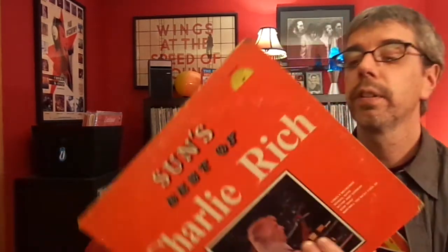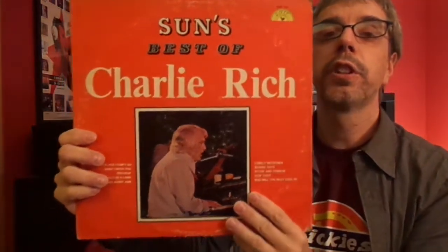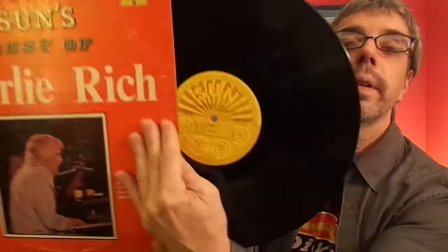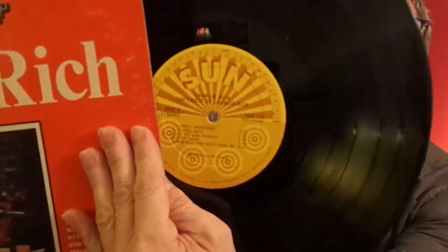So I actually did hem and haw at this for $1 because of the cover condition, but it's not that bad, so I picked it up. I love Charlie Rich, and this cover has got a huge split on the top. But this is some of his Sun stuff. It's a later compilation, but this was like 33 cents or 29 cents or something. So I picked it up. There's the later Sun label trying to pass as an early Sun label.